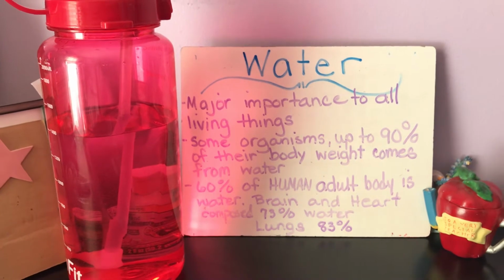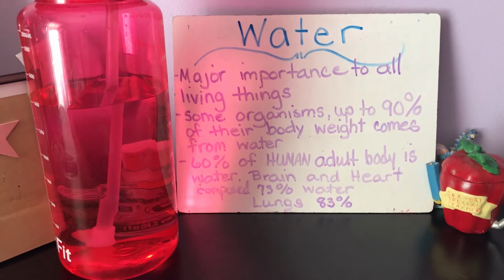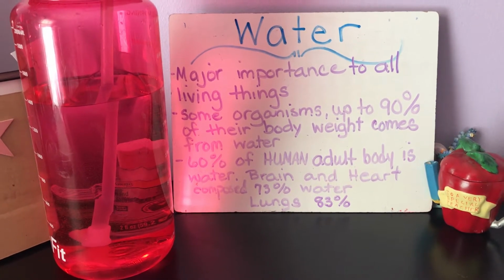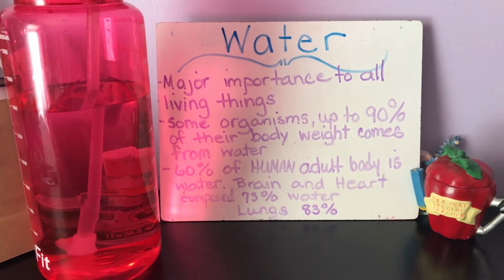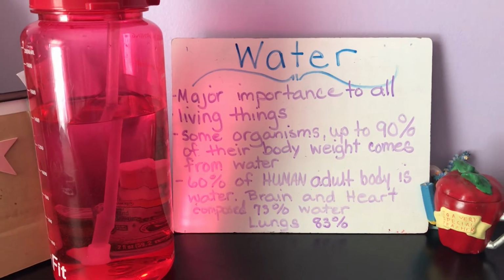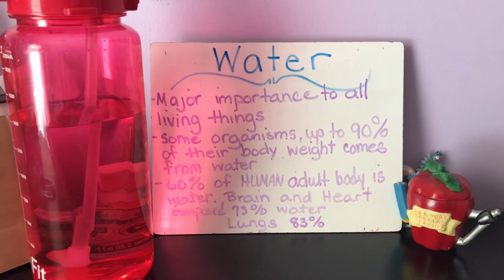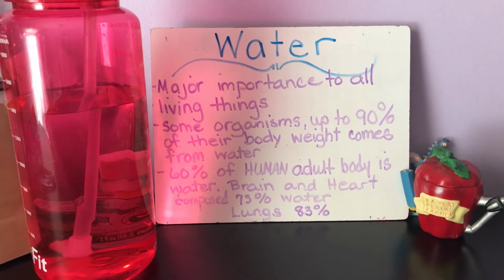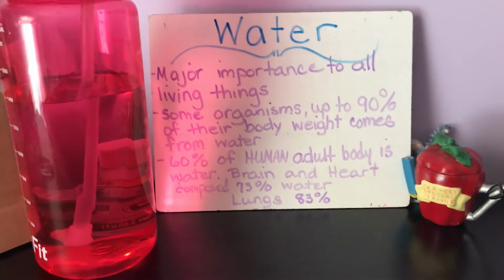Water is one of the major important things to all living things. So it's of major importance. Everything in the earth needs water. Some organisms in the earth, up to 90% of their body weight comes from water. 60% of a human adult body is water. So that's talking about us. We need water because our brain and our heart are composed of about 73% water, and the lungs are composed of about 83% water. So we really need those important organs, the brain, the heart, the lungs, to keep moving while we're here on this earth. So I need you to think about water, drinking it, and using it the proper way.